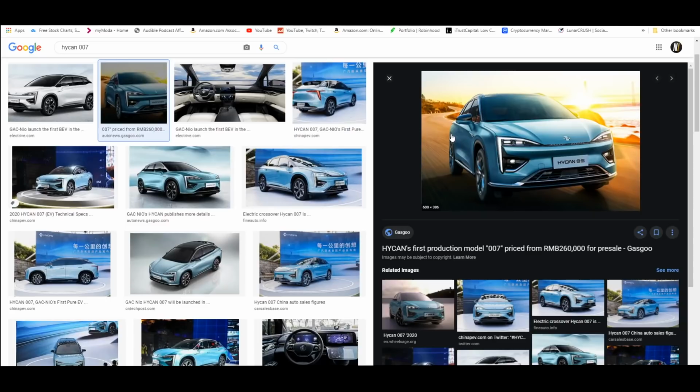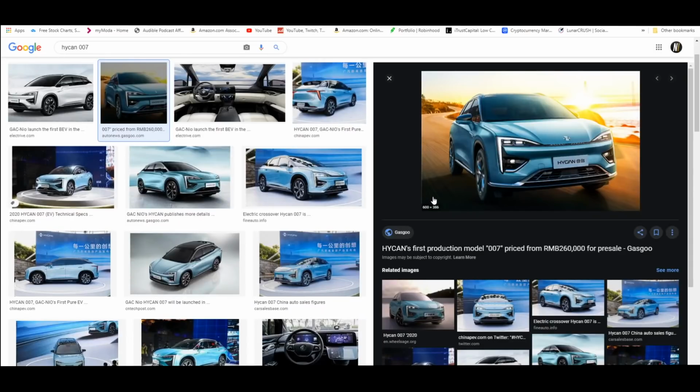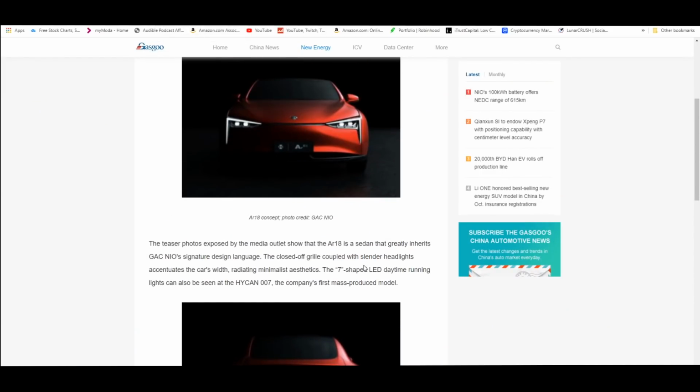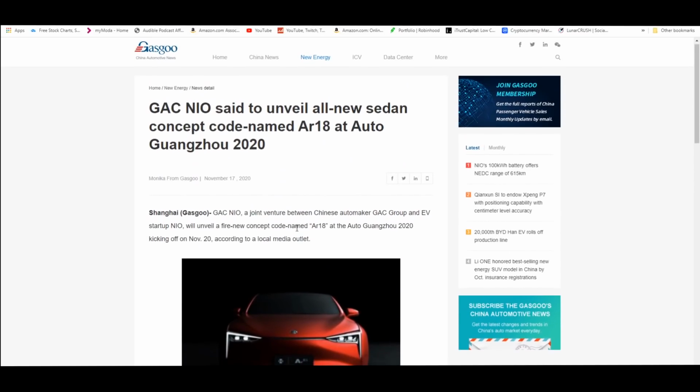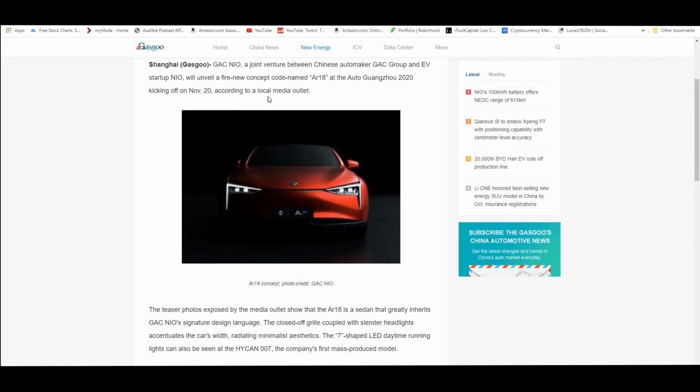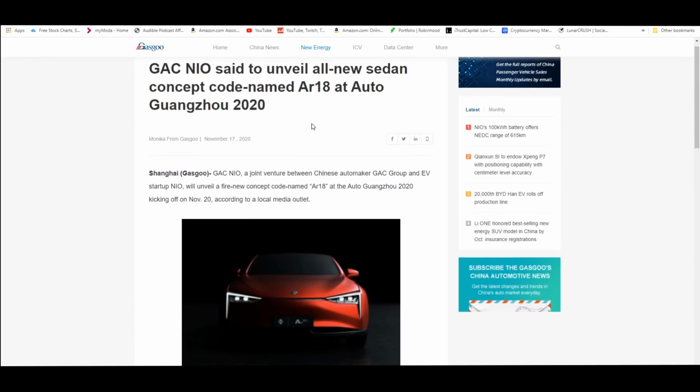This car sells in a price range of 259,000 yuan to 400,000 yuan, so 39,000 US dollars to 60,000 US dollars. And I'm not really a fan of the design of this car because it looks so much like an ES6, to be honest. The only difference is just the lights. It looks like a 7. That's what JSC is known for, right? They are known for their 7 shaped LED daytime running lights, which you can see on this AR18 concept car that they're unveiling soon. Very similar to that. This is just the sedan version of this car, this SUV right here.